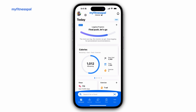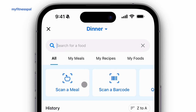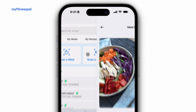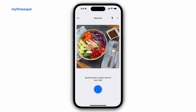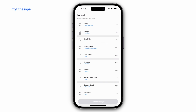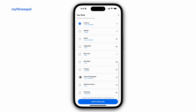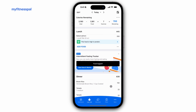There are a couple of other great ways to log food and speed up the process. The first is Meal Scan, available to premium members only. Once again, click the search bar from your dashboard, then tap the Scan Meal button. This will open your phone's camera so you can scan the actual food itself like magic. The MyFitnessPal app uses machine learning and computer vision to detect and recognize foods in the images you take using your smartphone's camera. It then suggests foods for you to log.